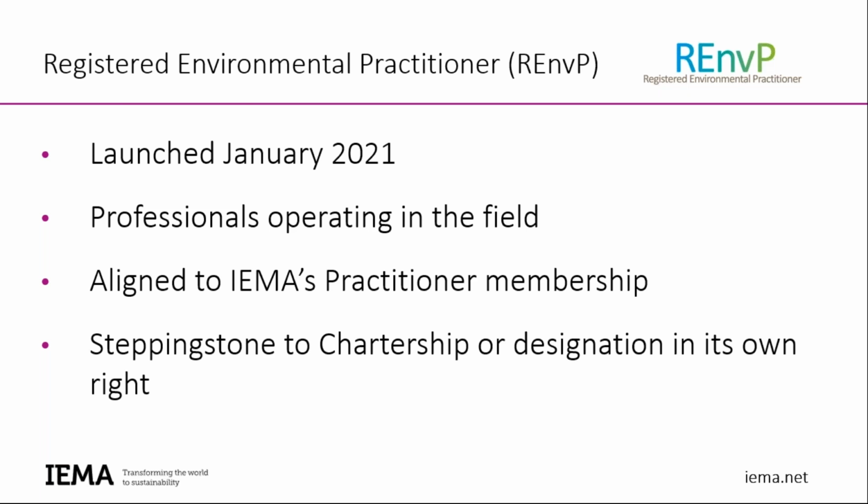REnvP joins two existing SocEnv registrations. So you've got REnv Tech, or Registered Environmental Technician, which isn't something IEMA offer, and CEnv. REnvP sits in the middle of them both in order to demonstrate a stepping stone path to chartership. So as part of your career aspirations, you may wish to use REnvP as a clear pathway to environmental chartership. Whilst gaining the additional knowledge and experience required for CEnv, you can demonstrate your ambition with this REnvP registration. The REnvP and CEnv competencies are directly linked, offering a progressionary route to a chartership goal.